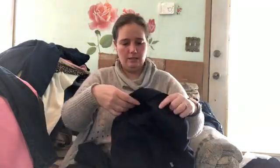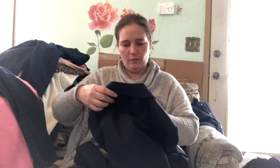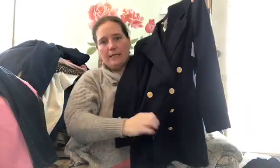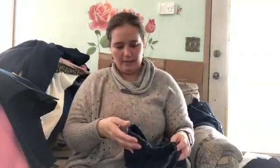This is Escada by Margaretha Ley, size 34. They were asking $40 for this blazer. Escada I have sold before. It is not missing the buttons. They're just not buttoned. Just a navy blue, really nice blazer. And I think $40 didn't seem unreasonable to me. So this is probably one of the most expensive pieces I got, but $25-30 to get it out the door before summer, and I'd be happy.